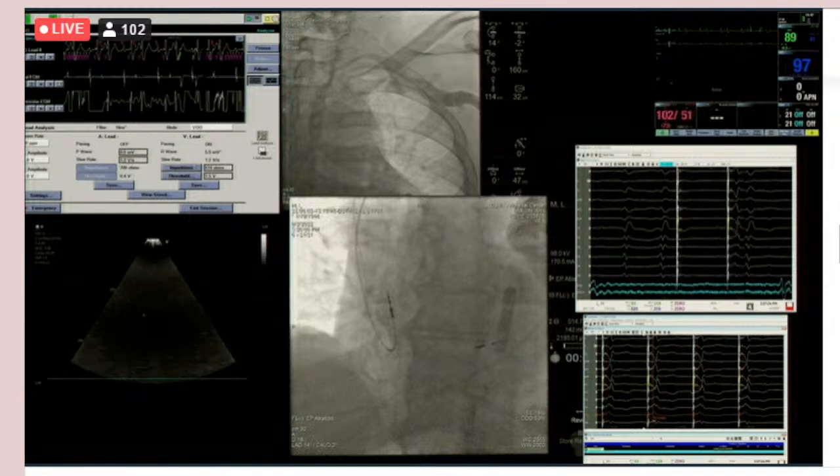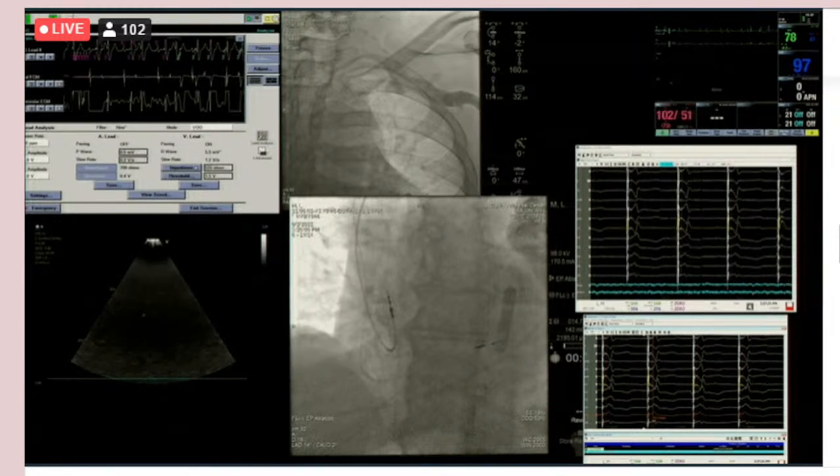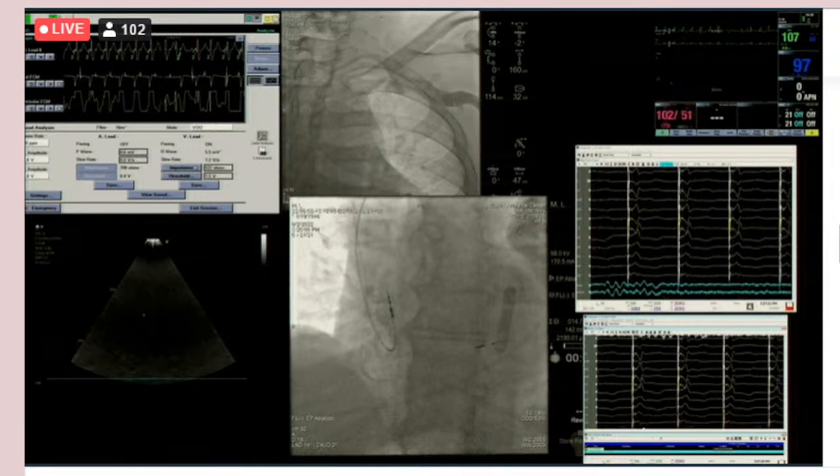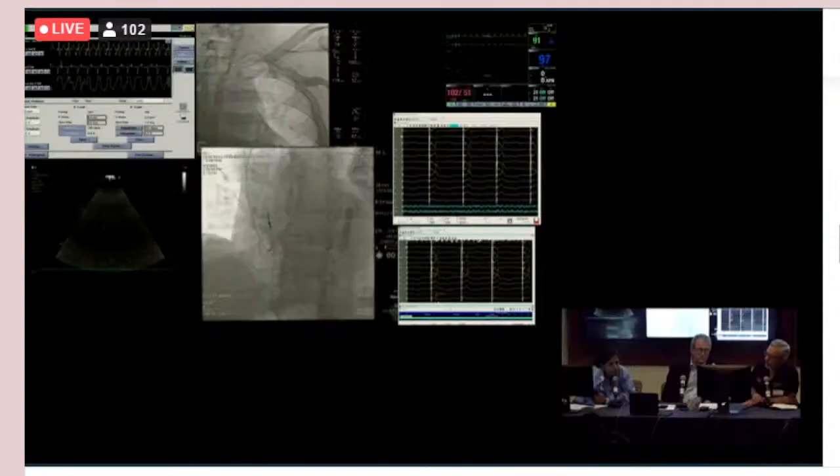So to preserve LV synchrony is probably fine either way. Yeah, I think overall you guys did a really nice job, and I think it demonstrated a lot of the nuances of it and brought up a lot of good points about trying this out. I'm still in the beginning of my journey with conduction pacing, so I still have a lot to learn. I think it's really, really interesting stuff.